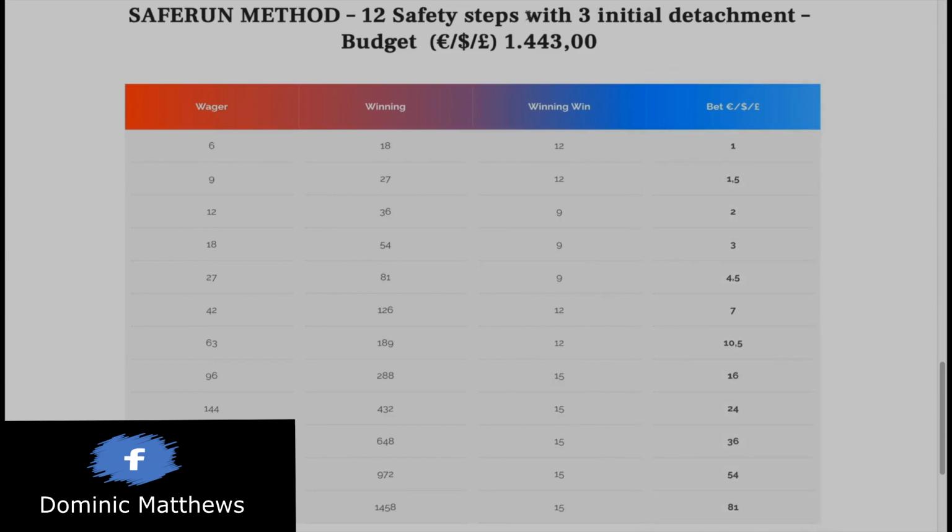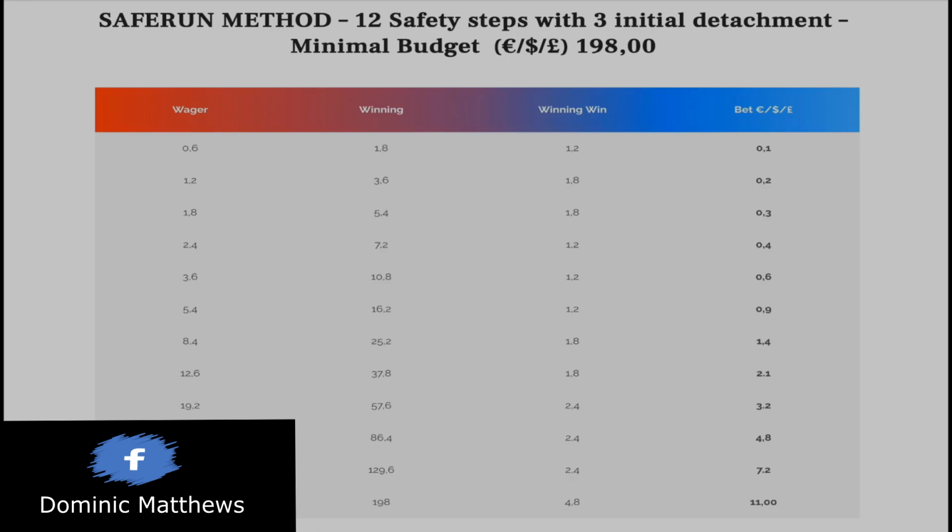Also, there's a rule: make the roulette spin empty quickly for 3 consecutive times. Soon we'll see together what that means. The budget I use for this method is £1,443. But I've also created a table where the method can be used with only £198. So choose the one that best suits your budget in relation to how you want to start.